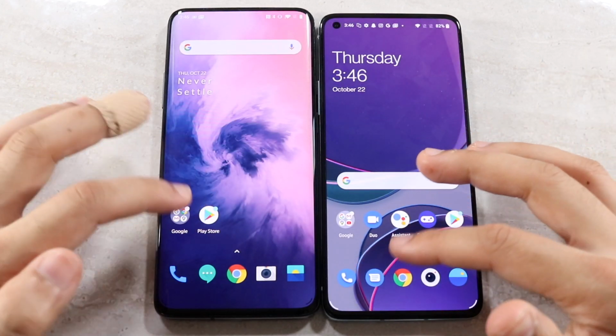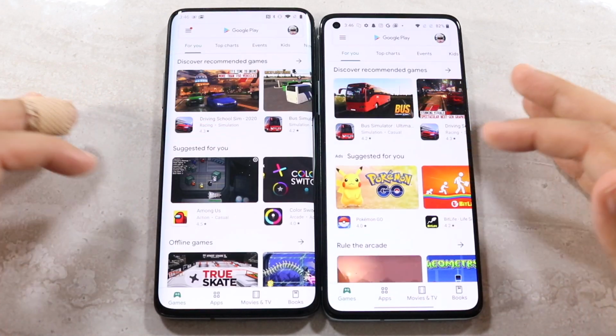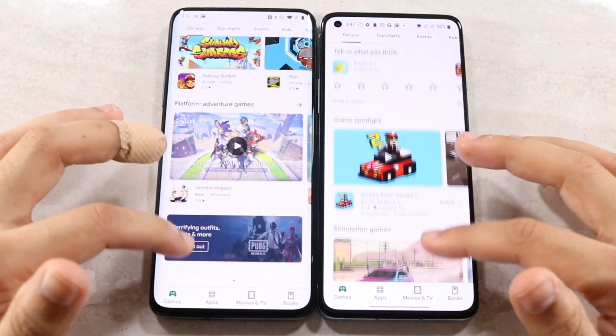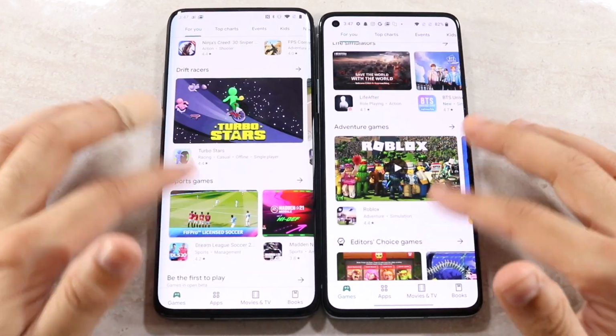There were a lot more pop-ups here. You can do Play Store, 3, 2, 1. And both were kind of close. Maybe the OnePlus 8T was slightly slower than the OnePlus 7 Pro there, but definitely scrolling through, you can see how much smoother the OnePlus 8T is over the OnePlus 7 Pro.